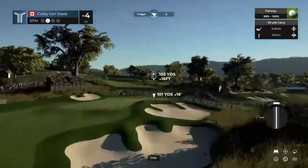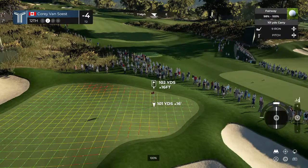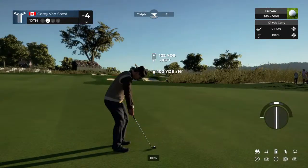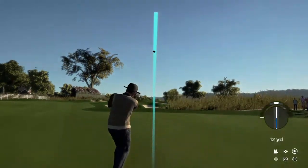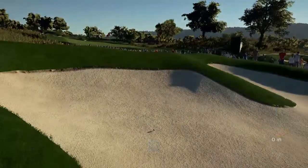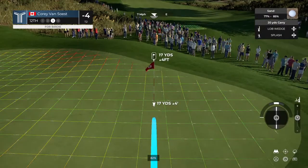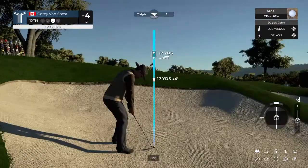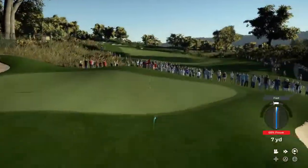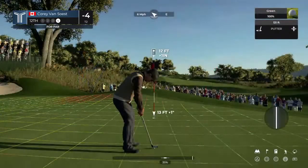Sitting at 4 under for the day, currently tied for second. Going with the 9-iron, I think. Didn't quite strike that as cleanly as they would have hoped. A bit short with that effort. This putt right on 12 feet to the hole.